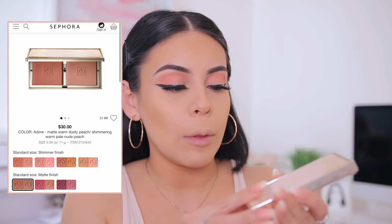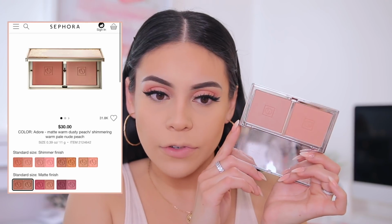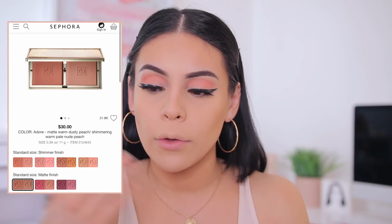I'm gonna use my Jouer Adore Blush Duo. I wanna keep the blush really, really light and soft today, and I feel like these colors are perfect for spring, so I'm gonna just mix the two. I know they look really light.